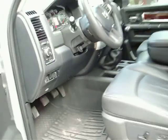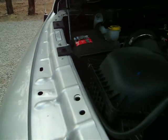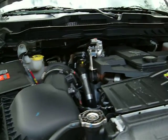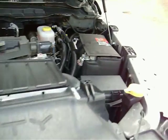So let's see here. I'm going to talk about a couple things. I guess I better open the hood. Again, 8,000 miles on it. It's actually called for 2 oil changes already, which kind of surprised me. The first time it called for an oil change was at like 4,200 miles, so I was kind of expecting, I don't know, 8 or 9,000 by the time I needed the second one, but actually it only made it about 3,600 miles the second time.